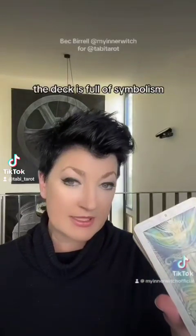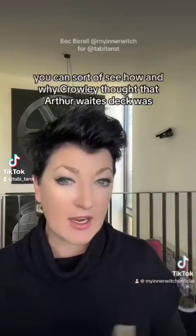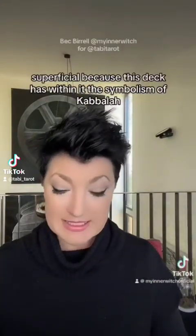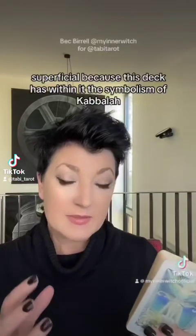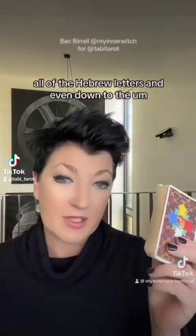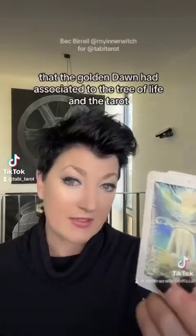It is absolutely stunning. The deck is full of symbolism. You can sort of see how and why Crowley thought that Arthur Waite's deck was superficial, because this deck has within it the symbolism of Kabbalah, alchemy, astrology, planetary forces, and all of the Hebrew letters, and even down to the colour scales that the Golden Dawn had associated to the Tree of Life and the Tarot.